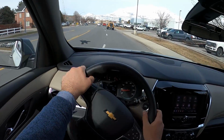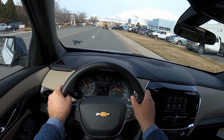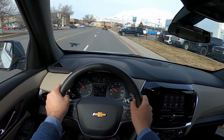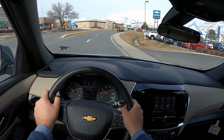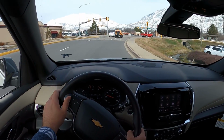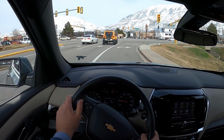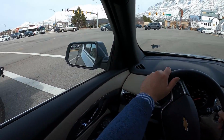Now I will say this V6 is nice. Transmission's smooth. It's got good power overall for the size of SUV this is. Just drove an Explorer before this, and I actually like this powertrain more than the 2.3 in the Explorer. Explorer's not bad. The 2.3's got good torque and everything, but I don't know. I think these naturally aspirated engines, they just feel right.